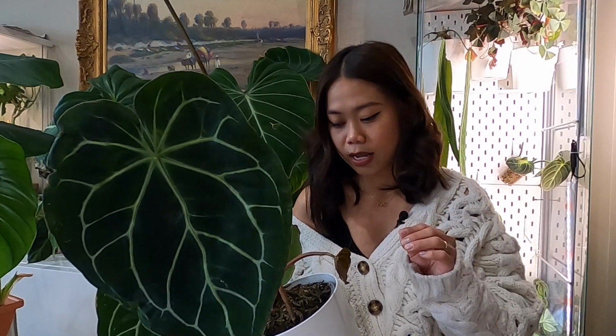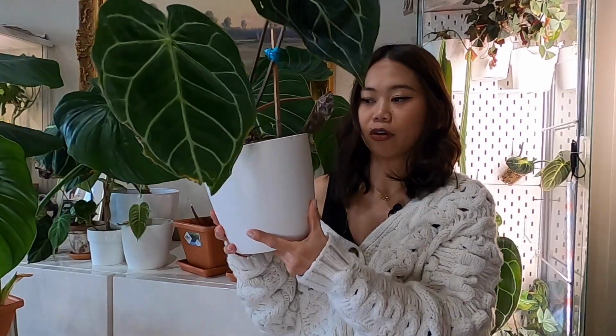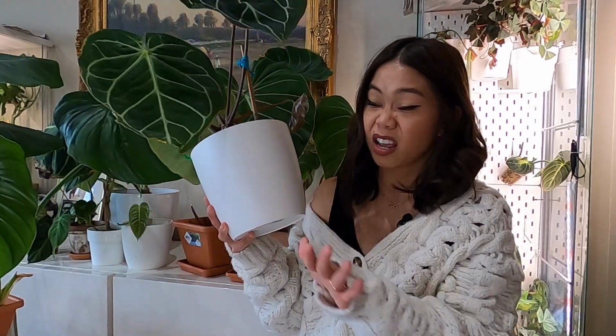Also, it took a while for me to repot this Anthurium. I repotted this Anthurium clarinervium in the winter and it was just completely damaged. Try not to repot your precious plants in the winter because it's just prone to so much damage. So this is why I waited, and yep, I recently repotted her into this Elho plastic pot made from recycled materials, and I just like the white.